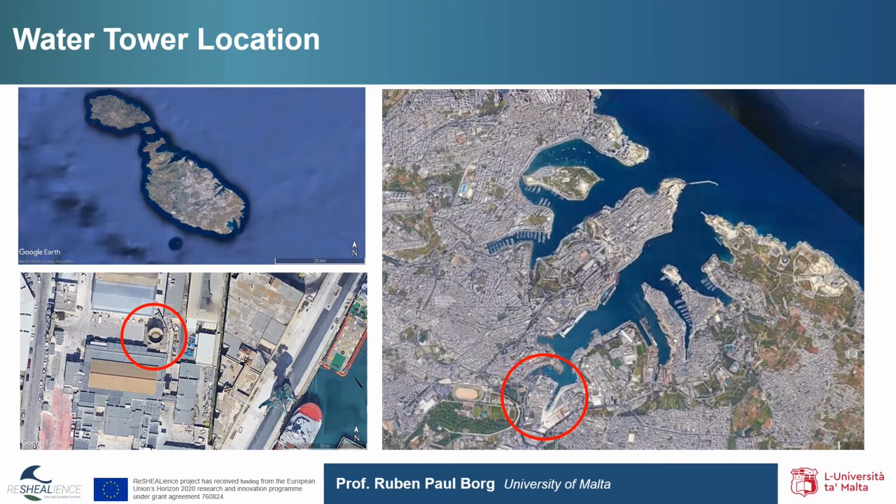The water tower is located in the inner part of the Grand-Harbour of Malta. In fact, it is located in an industrial area and within the premises of the public abattoir.